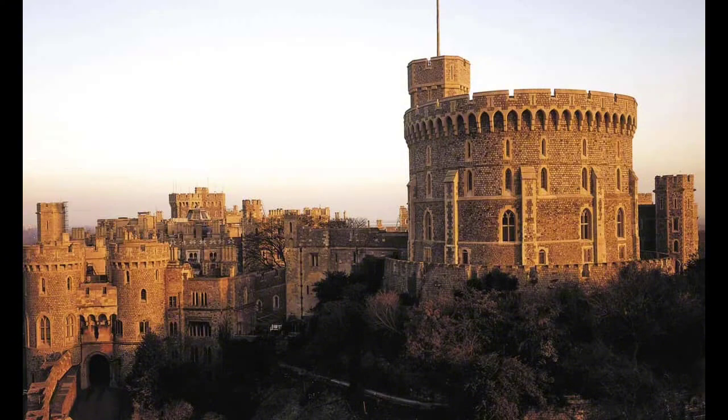1. Windsor Castle. Located in West London, Windsor Castle is easily accessible by train, making it a convenient day trip from London. This 11th century attraction is the longest continuously occupied castle in Europe, boasting massive grounds, multiple tour options, and a cafe available on site.